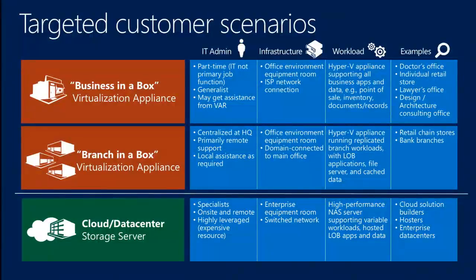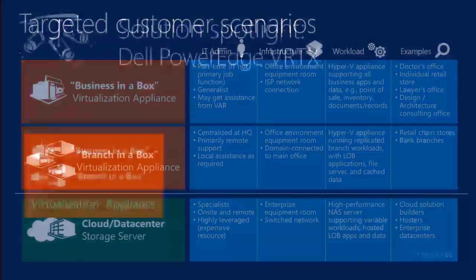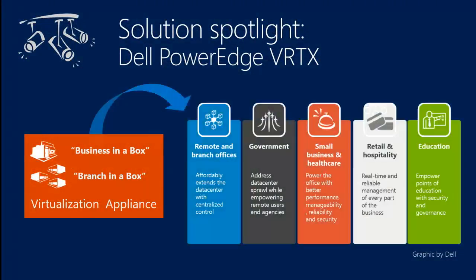Okay, I want to show a couple of examples of how partners are targeting. So first up, a little bit more about the Dell PowerEdge Vertex system. Let me put a little spotlight on this and show you some of the materials that they're using to explain it to their customers. As the previous slide showed, one of the key conversations we had with all the partners was to really understand your customers. Get close to them, because to really sell a volume availability solution, you're going to have to configure it for them. And to do that, you have to know what you're configuring it for.